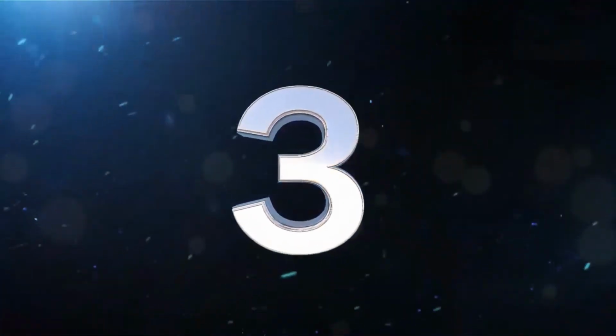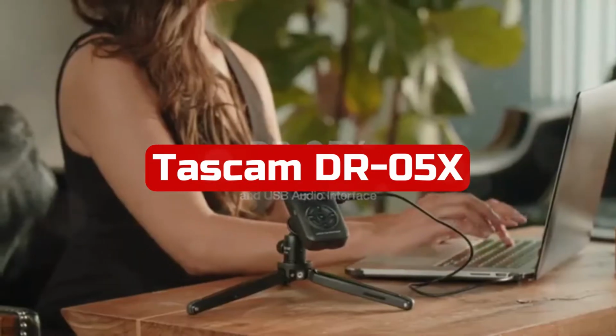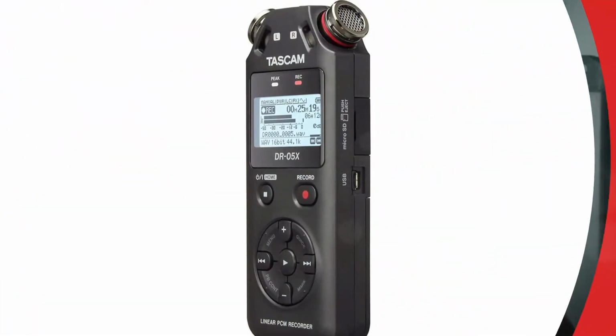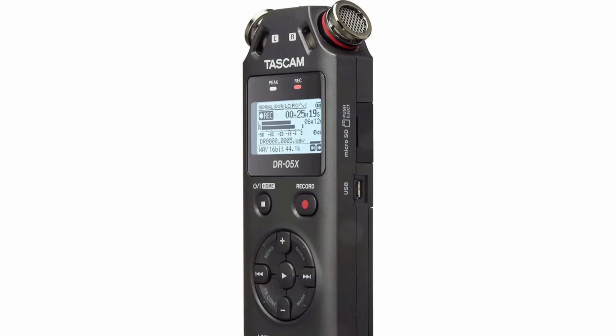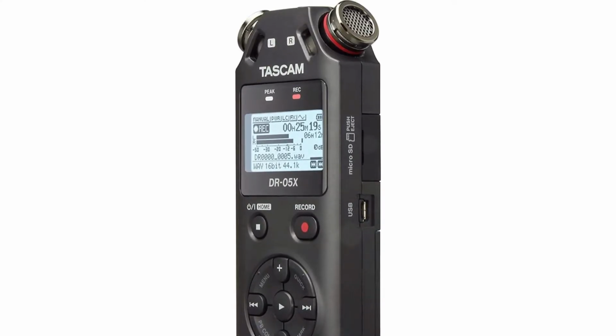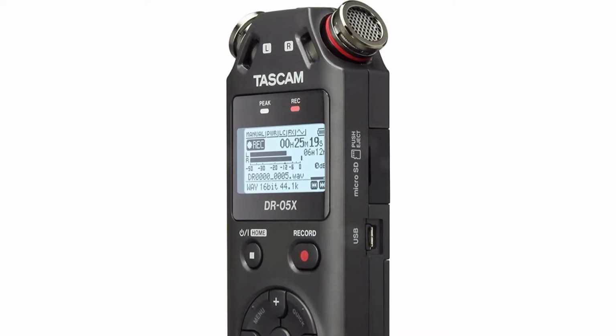At number 3 is Tascam DR-05X Stereo Handheld Digital Audio Recorder. The Tascam DR-05X is a great option for individuals looking for high-end audio at a reasonable budget because it can record podcasts and publishing quality audio. Tascam maintains a laser-like emphasis on audio while Sony releases every piece of technology imaginable.